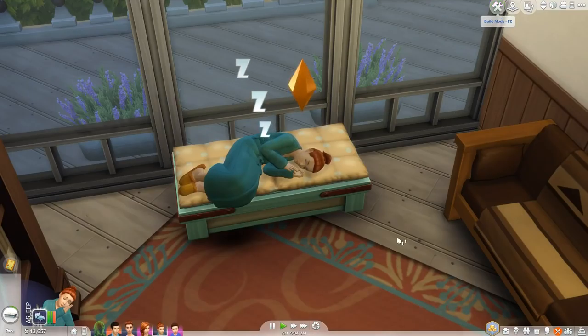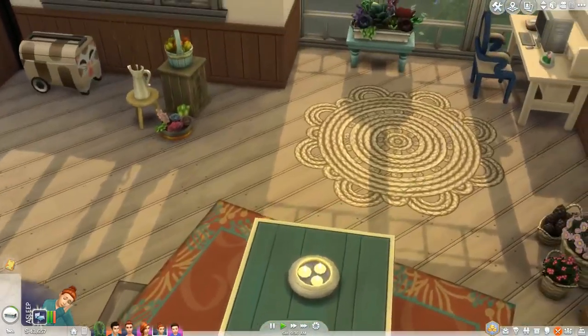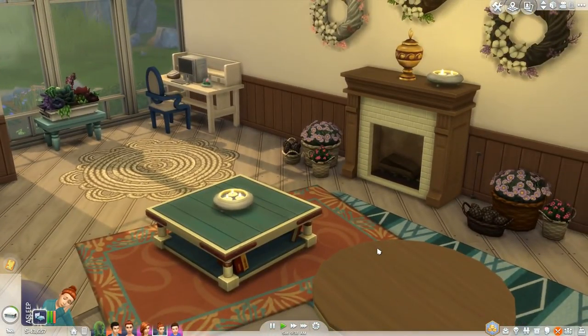And I have to say, guys, after having begun to sprinkle so many of the items through the house, I actually really love it, especially if you're going for a more country motif or a little country feeling for your family living on a little farm. This pulled it together in a way I don't think digging through almost any of the other stuff in the game so far has really done for me.